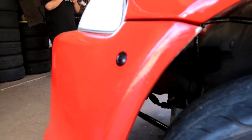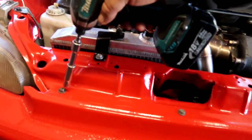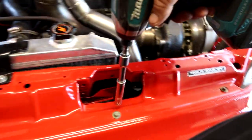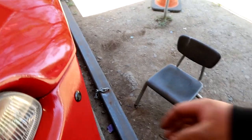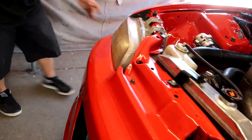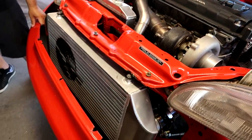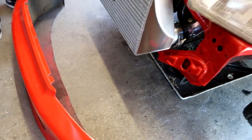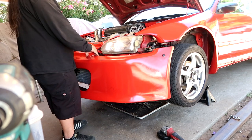So I'm gonna go ahead and show you guys really quickly taking off this bumper. You don't have to take this out all the way. Back it up a little bit, a little bit, a little bit, right? This one is kind of tricky. You gotta push it in and then out, right? Pop the other one real quick, Paco. In and out, and then the whole bumper comes off. Very simple, yeah? Paco's got to do this by himself at home or whatever.